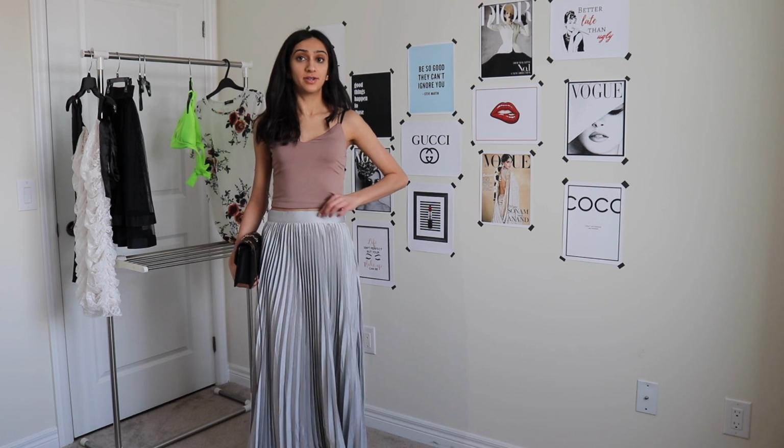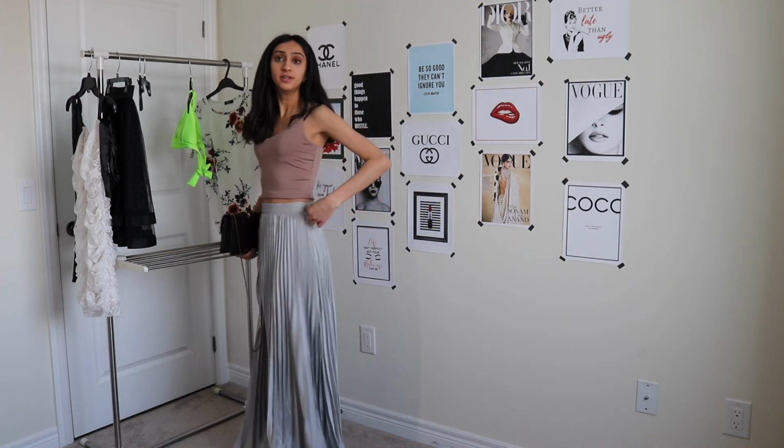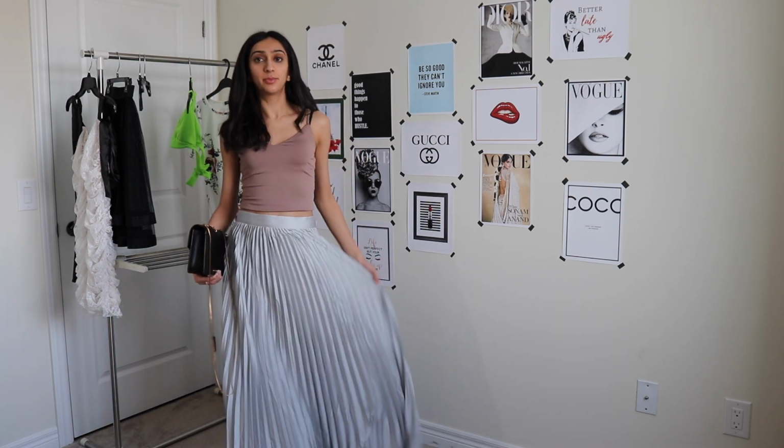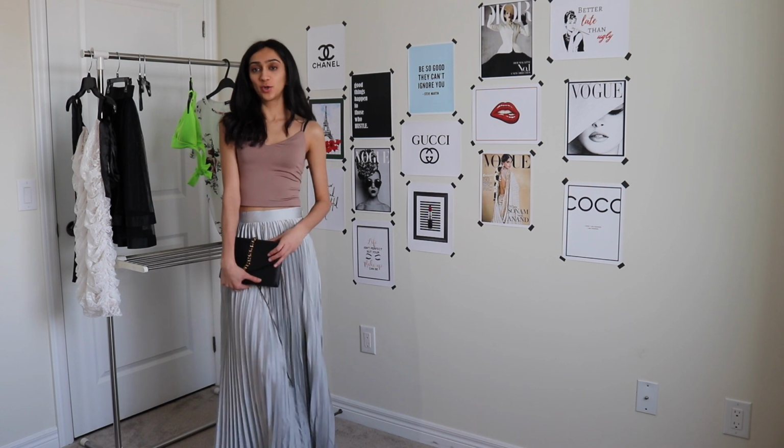Everything about it is so nice. The quality of the band here is really good. It has a little zipper here, and the pleats are perfect. They've lasted through the wash too, so yeah, it's gorgeous.